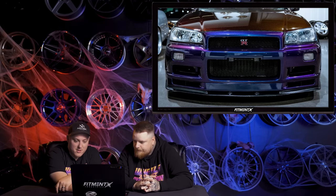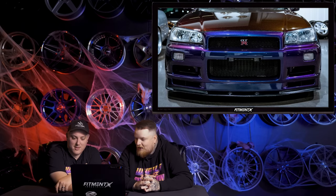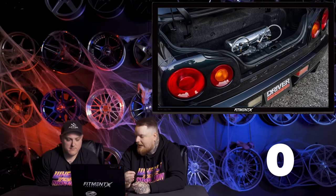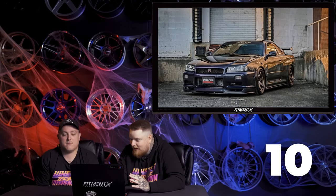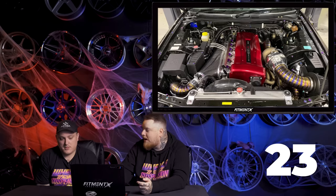Oh, damn. I didn't realize this was Midnight Purple either. Jesus. All right. So on the wheel and tire package, I mean, you nailed it. That's an iconic setup. Five. Now the fitment. Again, I think there's slight room, but it's definitely a functional setup. Four. And then neck breakability, five. Honestly, a Midnight Purple R34. Tell me you wouldn't break your neck.